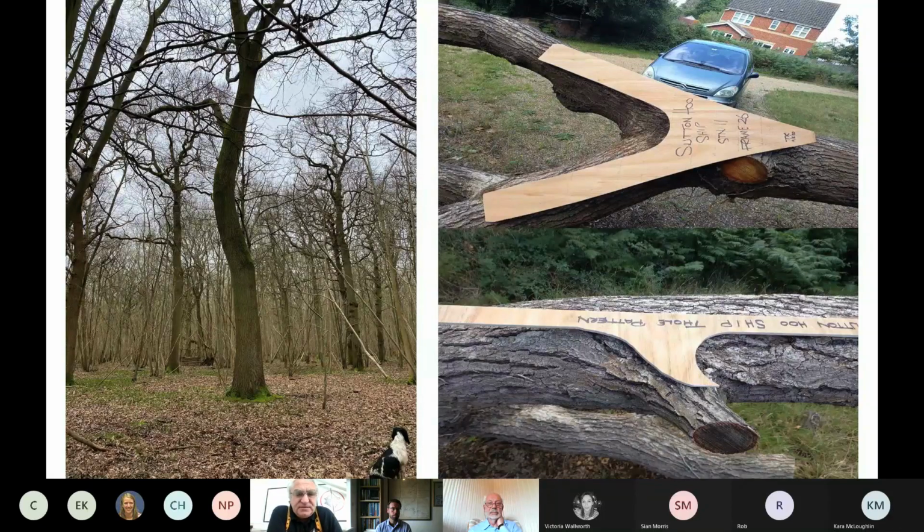So that's really how we went about it. We know from Forestry England that these two trees for the keel and the underlat, the extension, they were planted in 1820 specifically for shipbuilding materials.